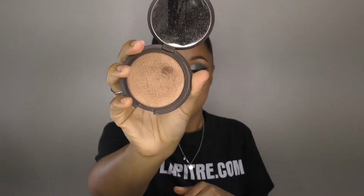What isn't in the tutorial is my Becca highlight in Chocolate Geode. I'm not really a highlight girl, but when I found this, I fell in love because it is absolutely beautiful. When you look at it on my skin, it just looks like I have a nice healthy glow. I didn't apply any on my forehead, I just put it everywhere else. But yeah, now we can get into the video.